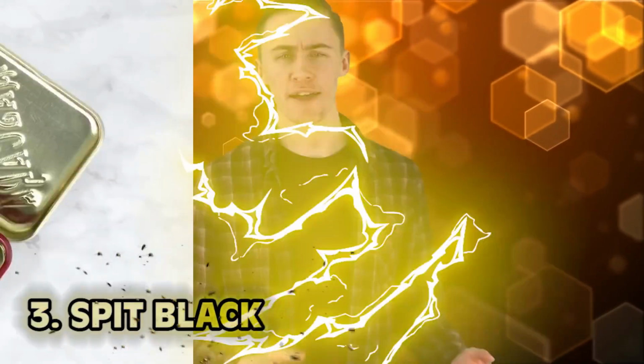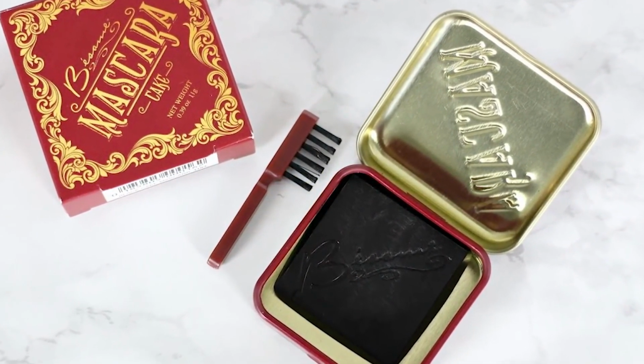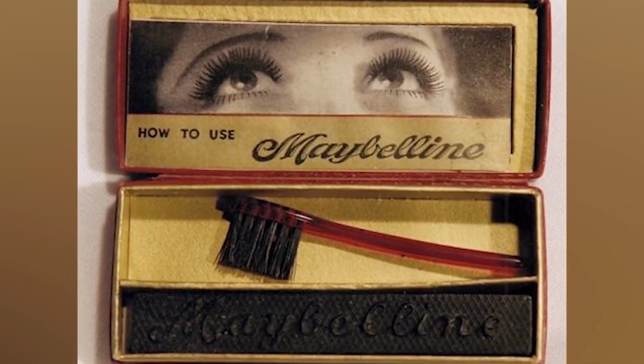Number 3, spit black. Back in the roaring 20s, they had mascara, just like we do now. But unlike the little tubes of stuff we have, they had a block or cake of the stuff.